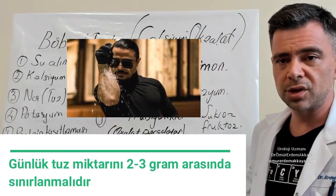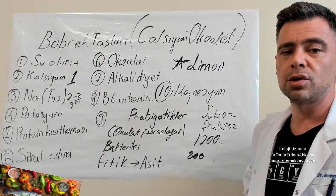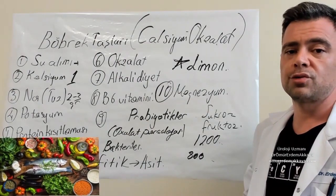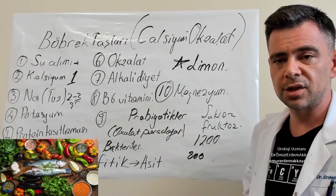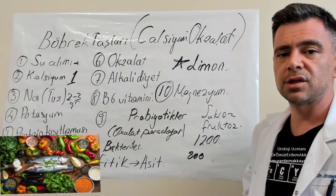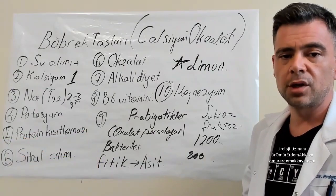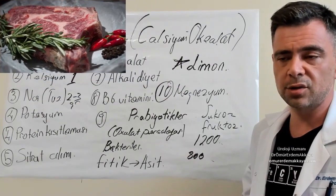Another is the amount of salt we take daily. It is necessary to limit the amount of salt we consume daily to 2 to 3 grams. If the amount of salt increases, stone formation will also increase. Another criterion is the potassium we consume daily and the alkaline diet we follow. Potassium and alkaline diet increases the pH of our urine and decreases the acidity of urine. Decreased urine acidity also decreases the formation of calcium oxalate stones.